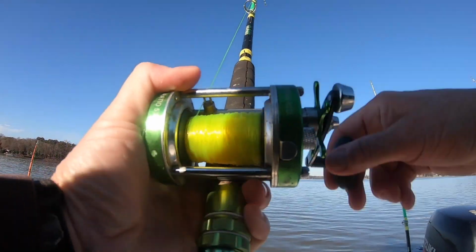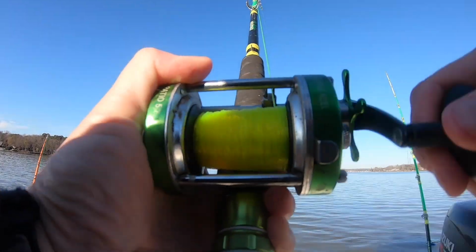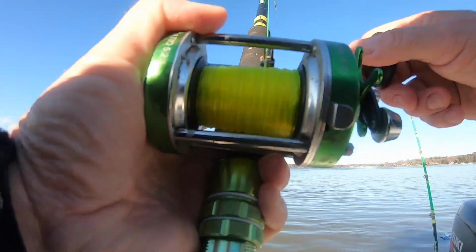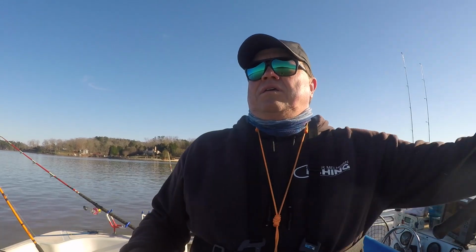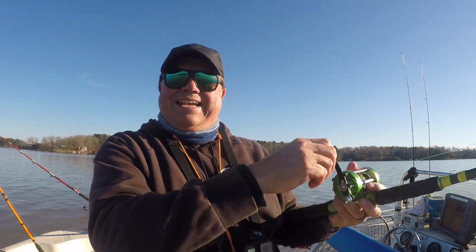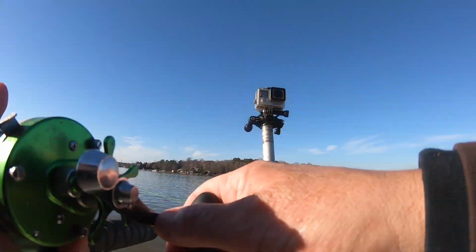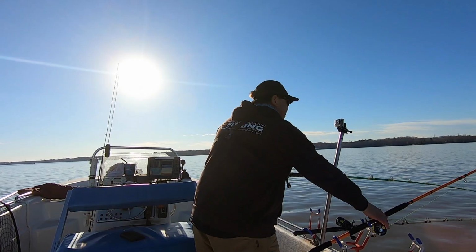Not a monster. I seen the line twitch and then go really, really slack. I think he was trying to chase down maybe another bait. He's trying to be greedy. Good eater fish. Stay out of that line. Stay out of that one. There we go. I went back and reset, kind of dragging parallel to where I came through here the first time. I went and put out my big drift sock so I could really slow it down without having to worry about it.